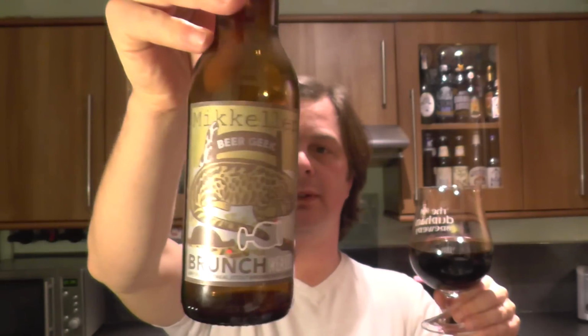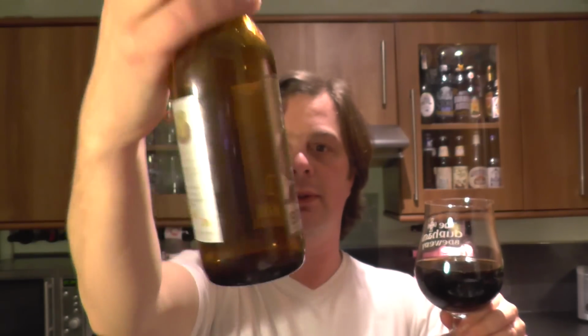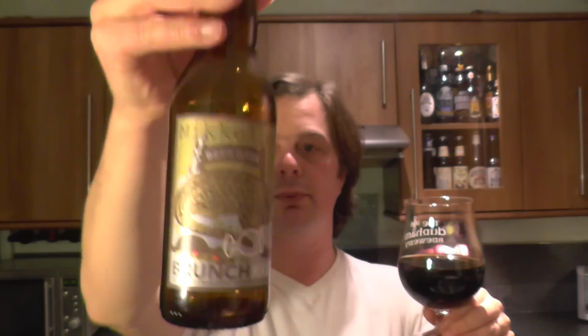So review then for Mikkeller Geek Brunch Weasel Imperial Oatmeal Stout Brewed with Coffee. My rating: it's wonderful. It's a wonderful, wonderful beer. There's no real alcohol legs in there at all. You do not know you're drinking a 10.9 or more or less 11% beer. It's great in that aspect.